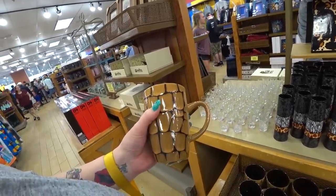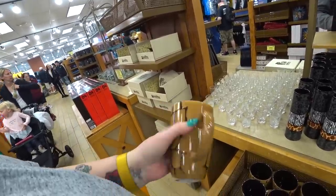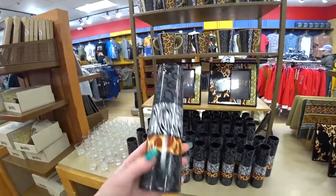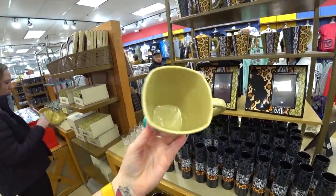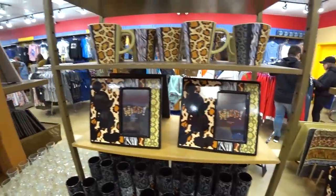Everybody loves animal print mugs. Look at this, a snake tonal mug. $1.99, I'm getting that from Minara. It was $15. Oh, it's beautiful. Animal print vase, $4.99. It was $19.99. Plastic mug is $5.99. It is plastic. Oh, it has a Mickey icon in it. The photo frame is $12.99.